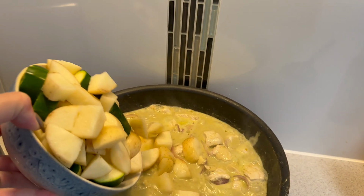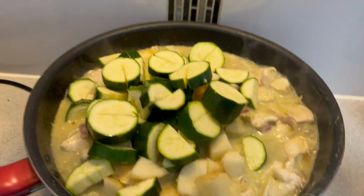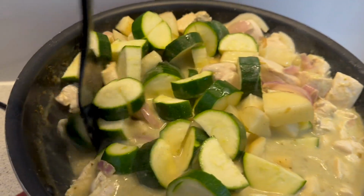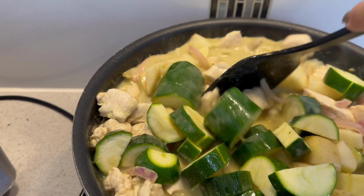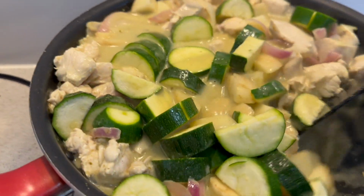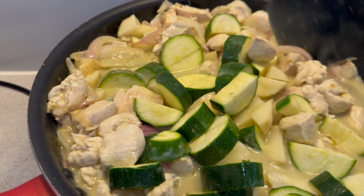Okay, so in go the veggies. And just stir them through. And that will take about maybe 10-15 minutes for everything to cook. And then that can rest and develop flavours, and we'll have that tomorrow night. So that is it. Thai green curry, the cheats way.